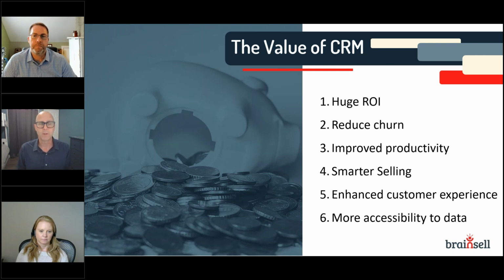Additionally, we have customers that use CRM and leverage it to identify customers that may be leaving them, right? Everyone knows it's far more expensive to gain a new customer than to sell to an existing one. And so CRM can help identify customers that are at a place where they could be prepared to leave you, guys, or are in the process of turning away from your business.